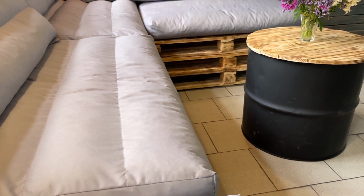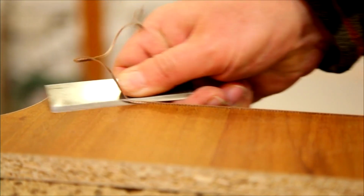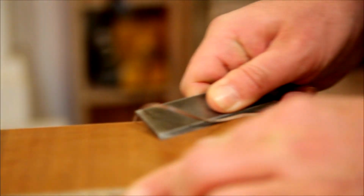For instance, did you know you can transform old wooden pallets into stylish furniture? Pallet sofas, coffee tables, and even bookshelves are popular projects that look great and save money.